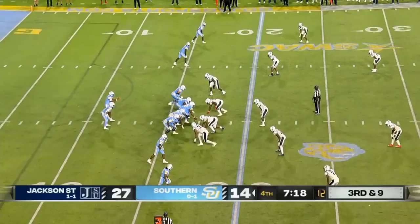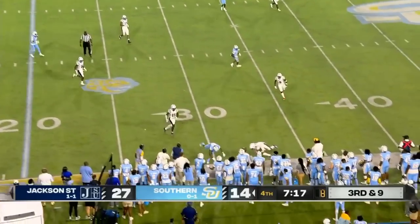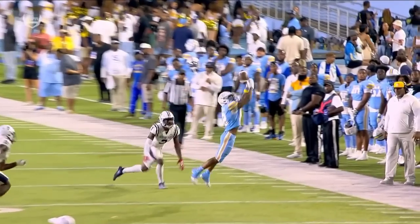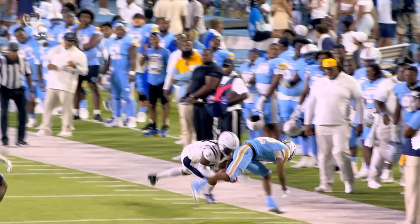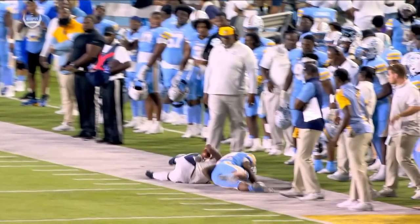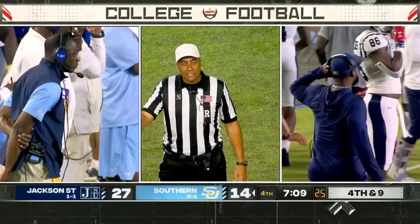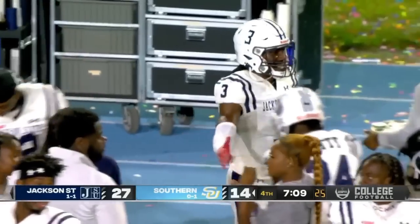There has been action all night on this defensive front. Oh! Into the hands of Jaheim Hazel, but he was out of bounds. I think that's going to be the key. Ball is tipped off the hands of Howard, and it looks right there. That's an interception. That's a pick. Further review, the pass was intercepted on the sideline by a Jackson State player. It's going to be first down, Jackson State at the 32-yard line.